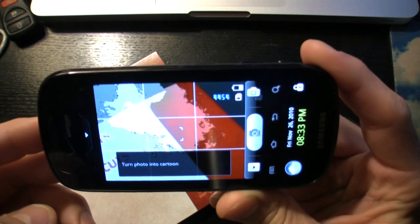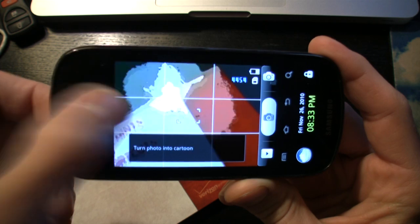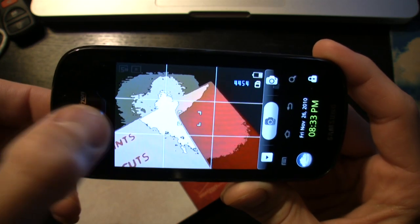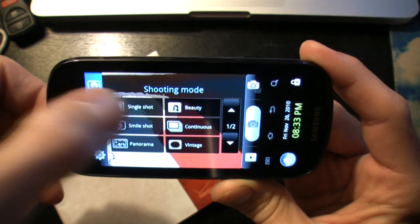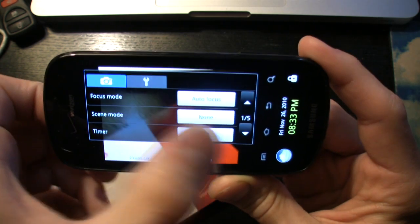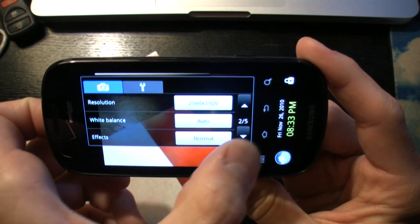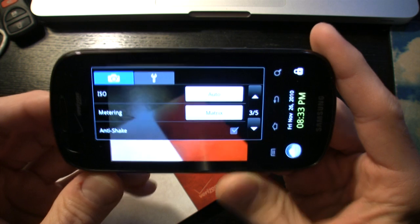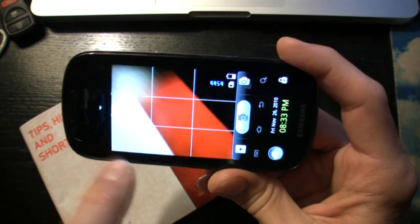Cartoon's pretty cool. We like cartoon. And we have other options, picture controls. Come on. Sheesh. Sometimes it just gets slow. Alright. Flash settings. More scene modes. Timer. Resolution. Effects. ISO. Metering. Anti-shake. Pretty decent. Easy to use. Also, when you go to take a picture, touch focus. So that's nice.